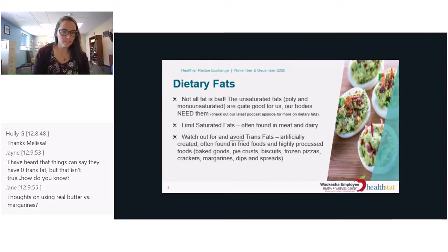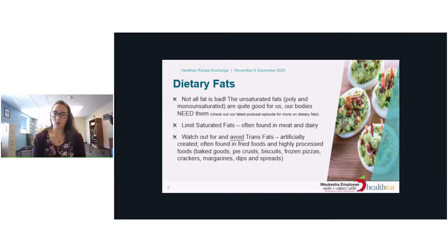Someone asked, things can say that they have 0 trans fat, but that isn't actually true. How do you know? Yeah, if it says 0 on the label, it still could have some. If it's less than half a gram, they don't have to put it in that number. So you have to look in the ingredients list, really looking for hydrogenated oils, partially hydrogenated. Those are going to be a tip for you that it's trans fats. So watch out for those in the ingredients list of packaged foods.